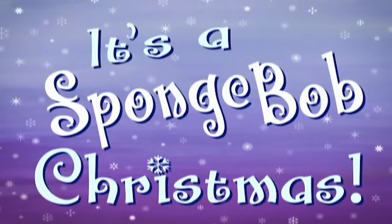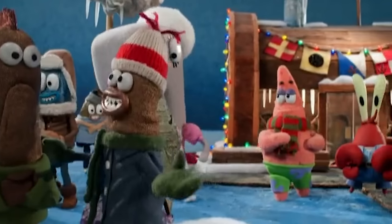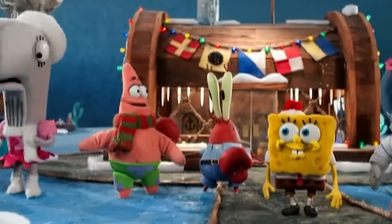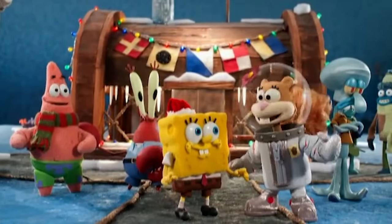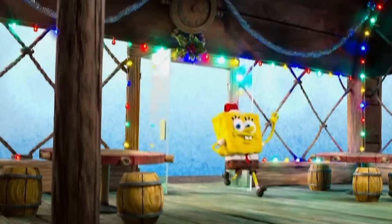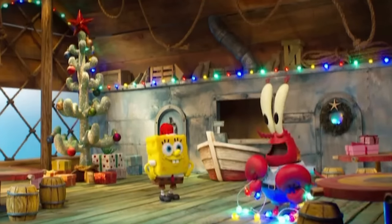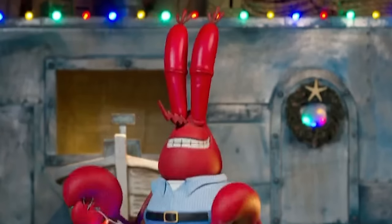Next up is the season 8 episode, It's a SpongeBob Christmas. Now, this episode is really good, and I'm going to give it a bit of a break, as the animation style is different. Like, guys, when it comes to stop motion animation, it is a lot harder than 2D animation. So the mistakes in this episode are kind of understandable. Anyways, here's the first one. Let's see if you guys can catch it on your own.